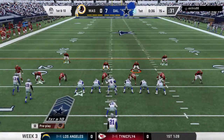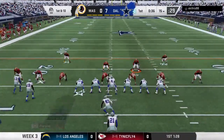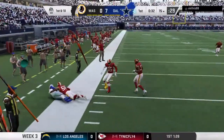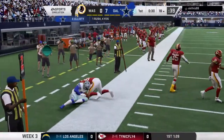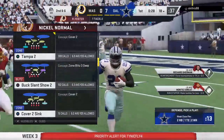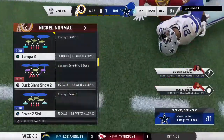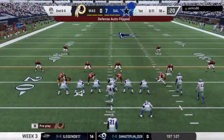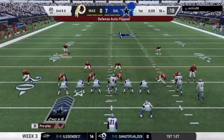Watch his flat. Now the first carry for Ezekiel Elliott. And he'll be taken down at the 18. It's a pickup of 4, and it'll bring up 2nd down. Tough running there. That's a hard-earned 4 yards. Yeah, those are the unsung kind of runs. They don't fill up the stat sheet, but they do set you up in good position on second down.